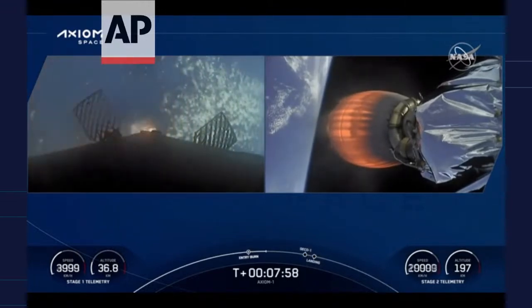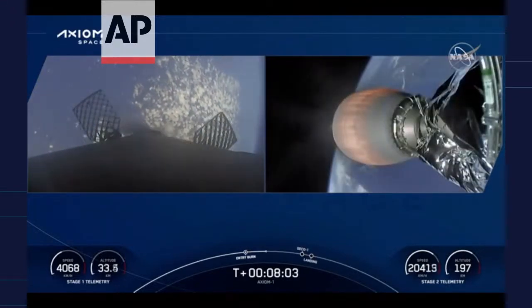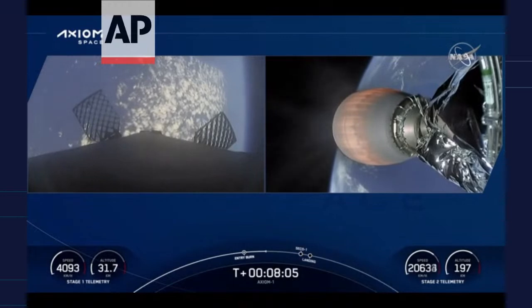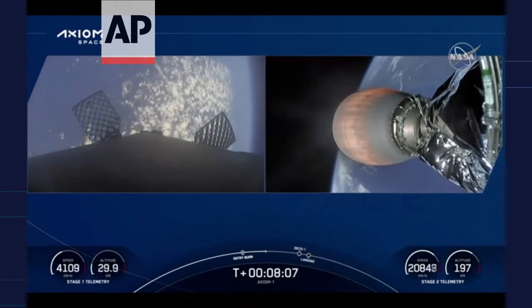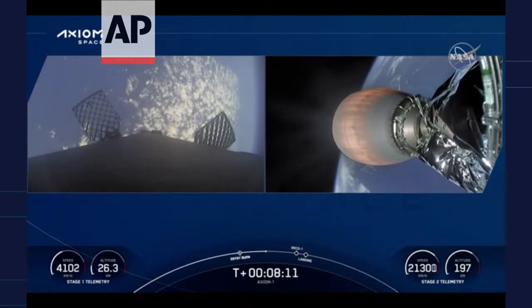Stage one entry burn shutdown. That entry burn helps slow the booster down. It was going about 25 times the speed of sound. So we slow it down as it re-enters the dense part of the Earth's atmosphere.